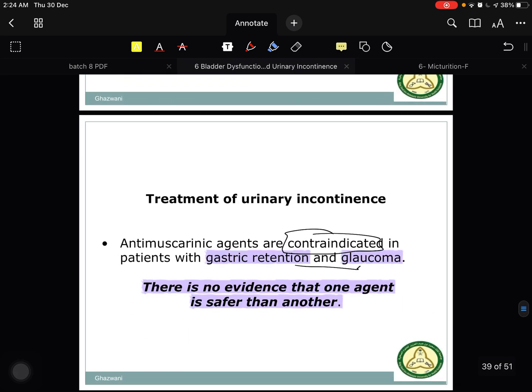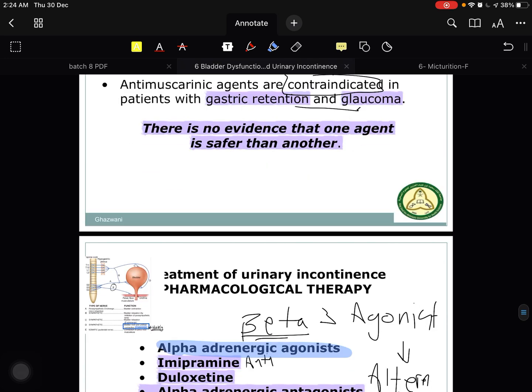These antimuscarinics are totally contraindicated in patients with gastric retention and glaucoma. So please immediately stop the treatment if the patient has glaucoma or gastric retention.